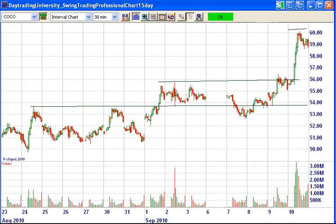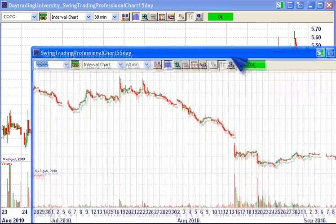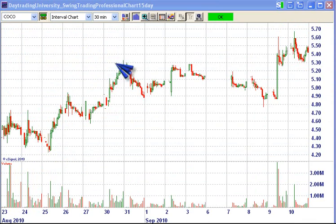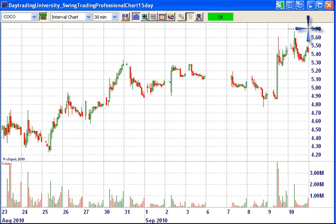For our beaten down stocks, I've only got a couple here to take a look at. Corinthian is one. Here's the longer term swing trading chart. You can see it had sold off from 10 to 11 all the way down to 4.5 before now starting to bounce. So keep an eye on COCO. I'm using 5.7 as R1 and just the even 6 as the second resistance level for potential upside breakouts.